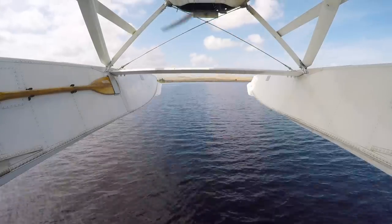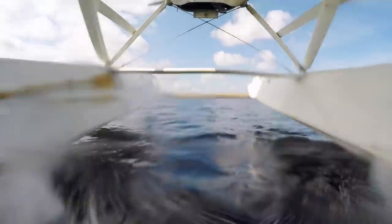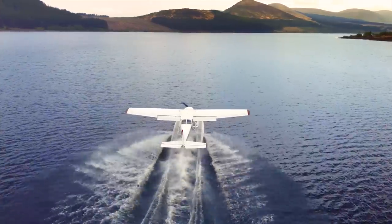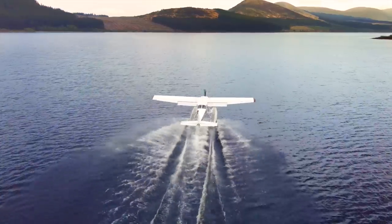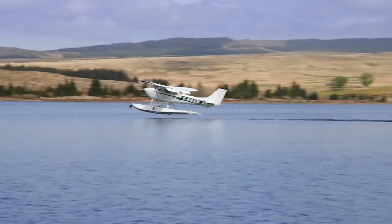It's May 2022 and I'm at Loch Doon in Scotland. I'm getting an opportunity of a lifetime to undergo some training towards the seaplane rating, one of the most thrilling and rewarding skills a private pilot can learn.